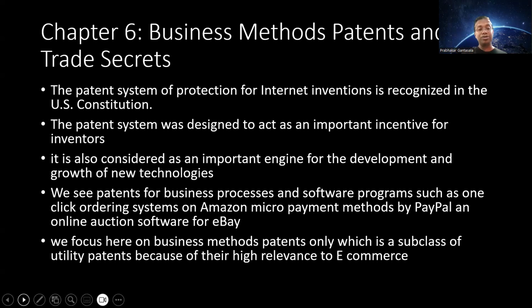Sometimes I've won an auction, sometimes I don't. But the software, the business processes, the software programs at the back end of eBay auctions are a classical example of a right to be patented because it gives them a very unique kind of advantage. So today's class, we focus here on business methods patents.